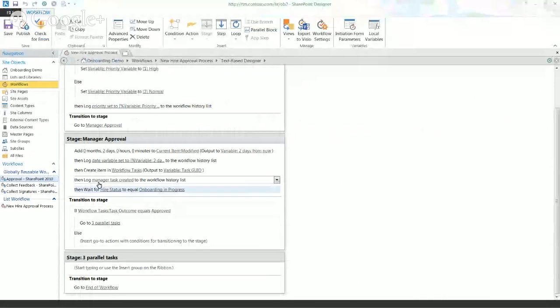All right, so back to the workflow. So what I have to do in this workflow, because one workflow won't trigger another workflow, is that I just have to wait. So I'm going to wait for the hire status field to equal onboarding in progress, which are just some statuses that I made up myself. And what I'm going to do is create a workflow on the task list and make it so that when someone completes that specific task, the one for the manager, it will write back to this list and change hire status to onboarding in progress.